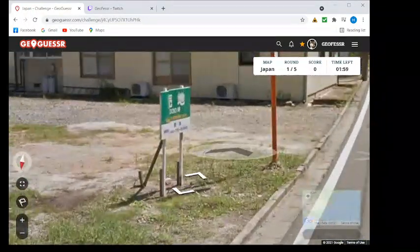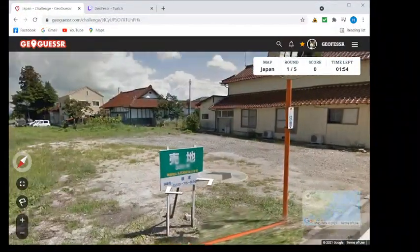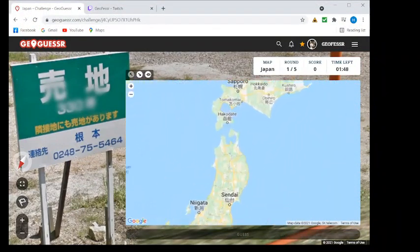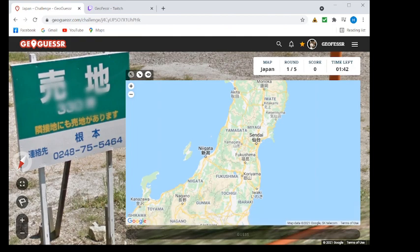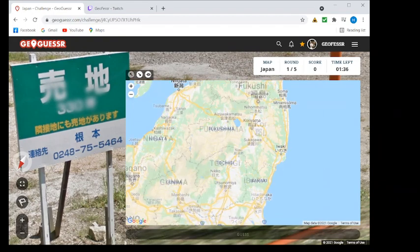Let's see. 330 something. We have a phone number. 248 Northern Mainland. So on Northern Mainland it goes 17, 18, 19, and then the twos are here and extending down into Northern Kanto. 248 is not Northern Kanto, because Northern Kanto is 27, 28, 29.